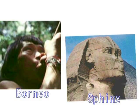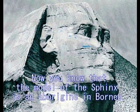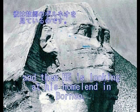Apparently, the Sphinx was made with a model. Anyway, seeing is believing. Just see this photograph. Now you know that the model of the Sphinx is an Aborigine in Borneo. I can say that. And he is also looking at the homeland in Borneo.